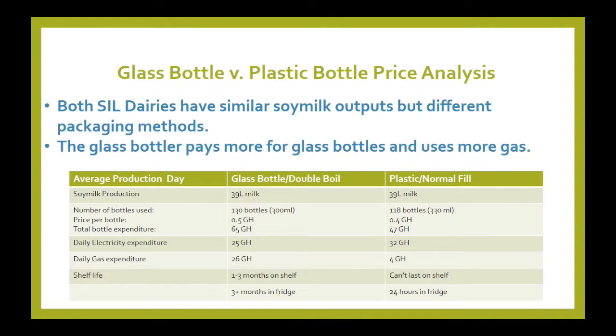And this data that we're presenting here is from our soy dairy's weekly reporting about their production costs. So we took 2 dairies in a similar location, in this case northern Ghana, and they both have similar average daily production outputs. This chart displays their average daily soy milk output and the price of the bottles they used, and their daily expenditure for electricity and gas. This chart also displays the different shelf lives that these different methods produce for the milk.